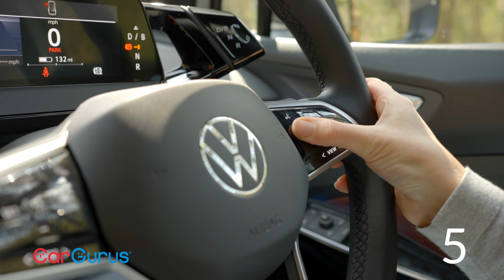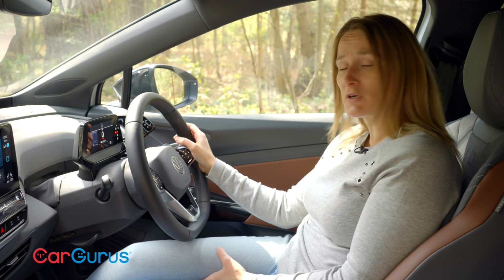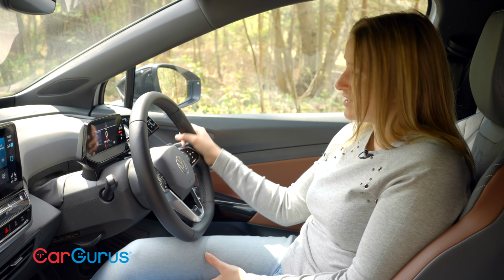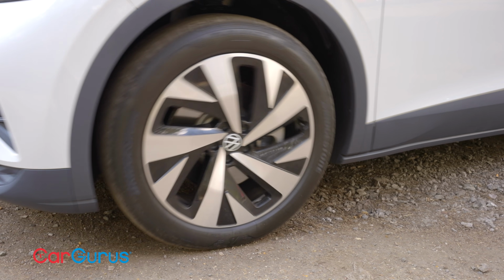The ID4's haptic touch-sensitive steering wheel buttons look really cool, but to be honest, they don't make much sense and it's too easy to hit them by accident when you're driving. So that's what the ID4's like to live with, but what's it like to drive?